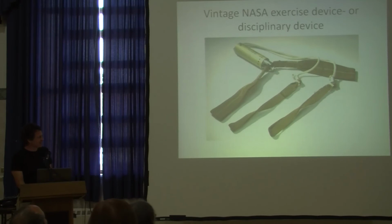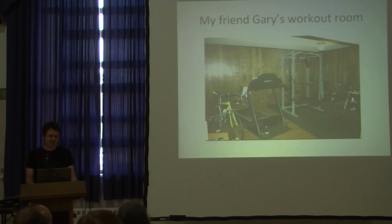NASA exercise device, something to do with isometrics are motivating the crew, I'm not sure which. So then, somewhere along the way, NASA seemed to have visited my friend Gary's workout room in the basement. Because if you look here, there's three fitness devices, a bike, a treadmill, and a multi-gym.